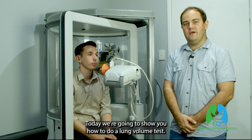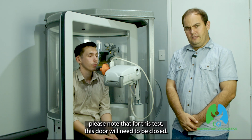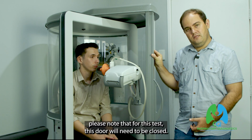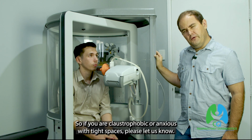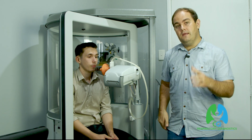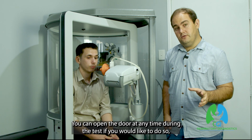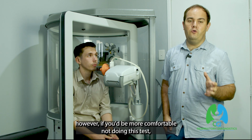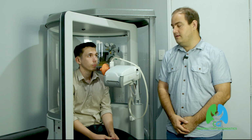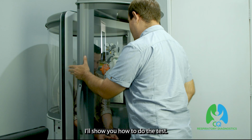Today we're going to show you how to do a lung volume test. Before we start, please note that for this test, this door will need to be closed. So if you are claustrophobic or anxious with tight spaces, please let us know. You can open the door at any time during the test if you would like to do so. However, if you'd be more comfortable not doing this test, please inform us at the start. We'll close the door and then I'll show you how to do the test.